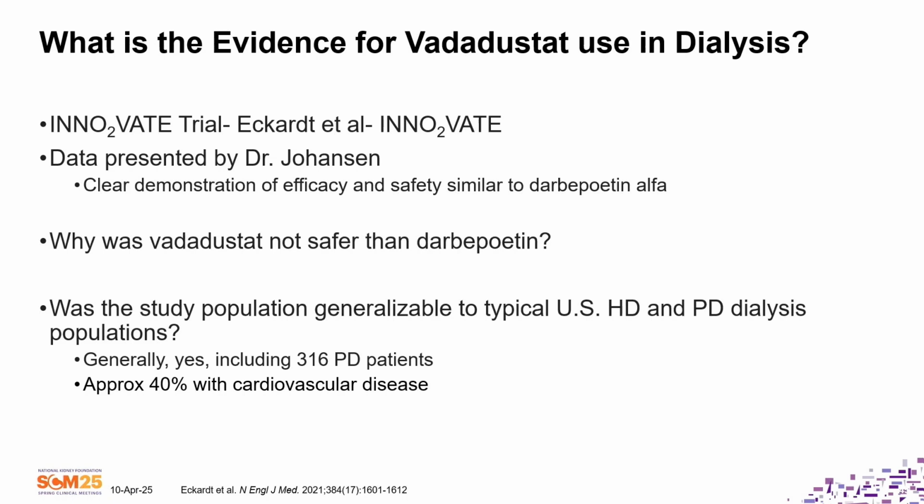Was the population generalizable? We always have to ask ourselves that. Was the population studied some quirky population? But no, these are the patients that we treat. It includes incident patients, it includes peritoneal dialysis patients. And what I always look for, was there a lot of patients with cardiovascular disease? And yeah, in fact, there were a lot of people that had cardiovascular disease. I was going to put up the patient characteristic table from the studies, but here I'll ask you to take it on faith that it's a very representative population that sure looks like the US population of dialysis patients that we treat.